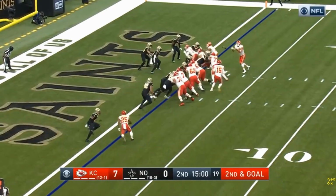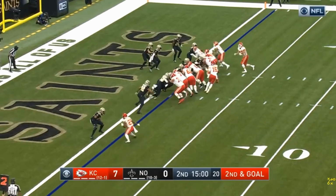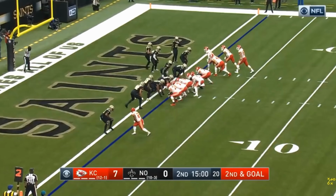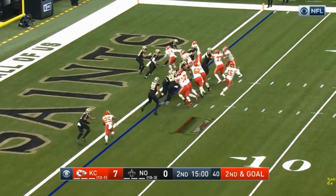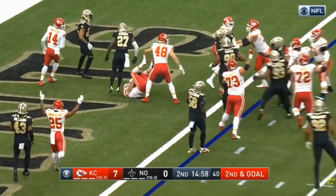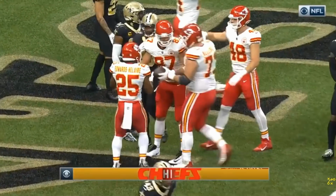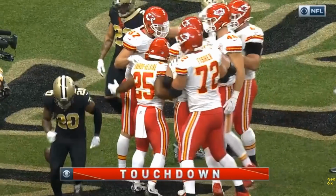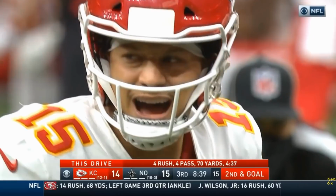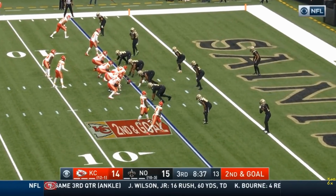Just not sure about the execution, but the design, again, watching the blocking up front, I can't tell you if Watkins whiffs or 22 makes him miss. But again, manufactured touchdowns. Guys love these. Just so great on so many different levels. Touchdown pass, touchdown reception. Then we're going to come back, and this is probably my favorite throw of the day.